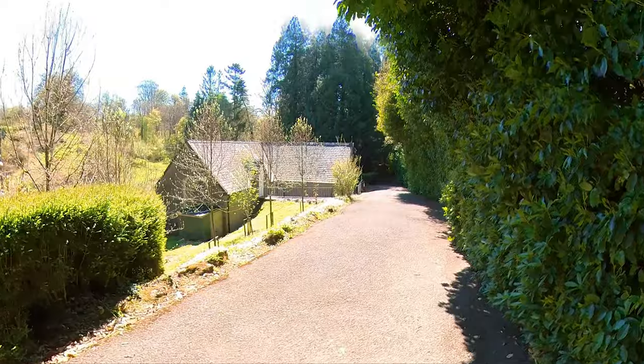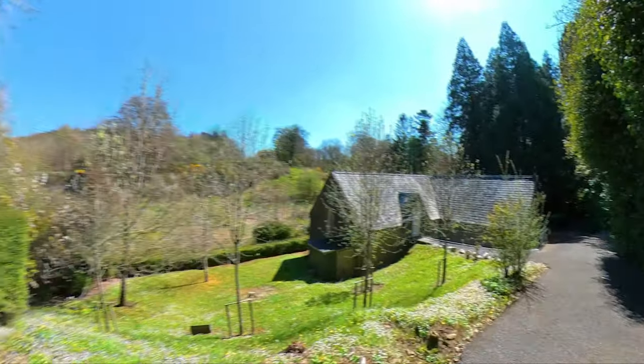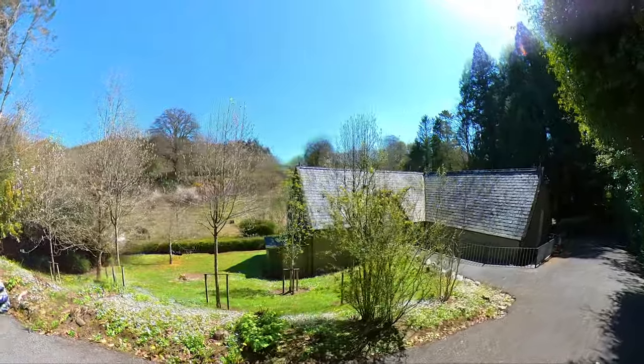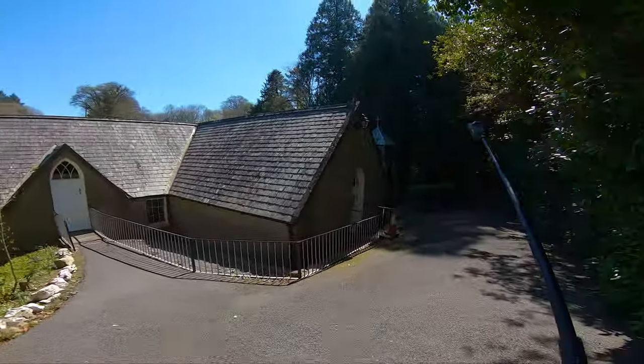No. So Toaster is minding the bike for a minute, but this is the area for the church. This is Clodiagh Church. And like I said, this has been done up multiple times. While it's not, oh look, horse, it's not a big church. This was the one that escaped attention. That's why it looks so old.